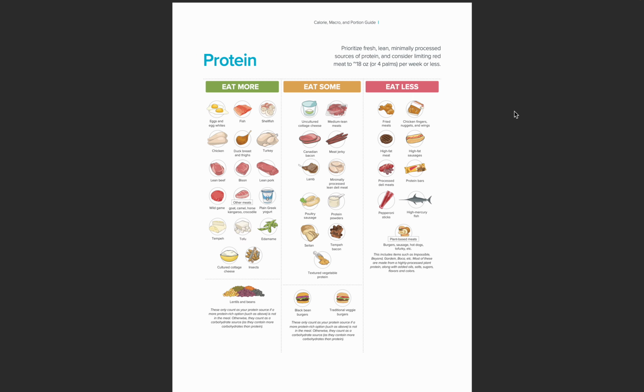So to look at the foods that go into these categories, now that we know what we're looking for in terms of portions, there's a really great way to assess your food and categorize it. So green light foods or the eat more foods are foods that are less processed, they have higher nutrient quality, and they are more likely to make you feel good or be less likely to have an allergic reaction or sensitivity to. And we want to be eating more of those green light foods. So foods for protein would be eggs and egg whites, fish, shellfish, chicken, duck thighs, duck breast, turkey, more of these leaner meats and less processed protein options.